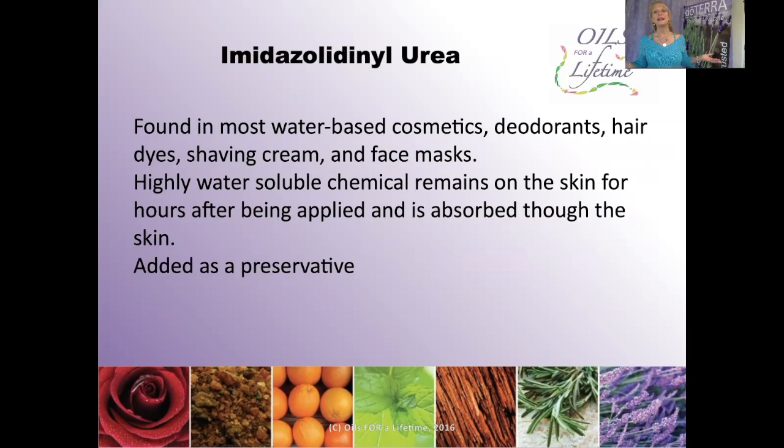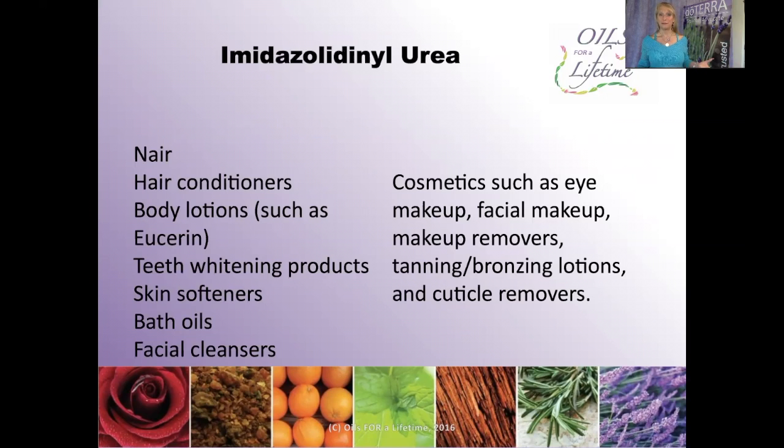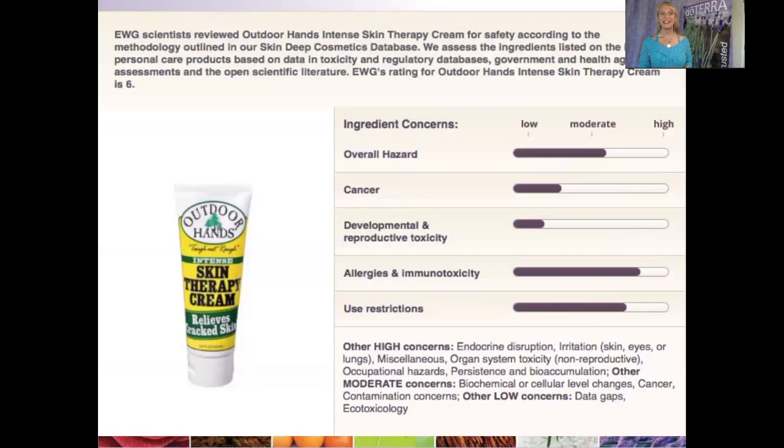Why do they add it? Because it preserves the shelf life. So it adds shelf life to this product that they want to be able to sell basically forever and ever. Okay, so what are the kinds of products that it's in? Things like Nair or hair removers, conditioners, body lotions, teeth whitening formulas, skin softeners, bath oils, all kinds of stuff, cosmetics, eye makeups, it's in it all.